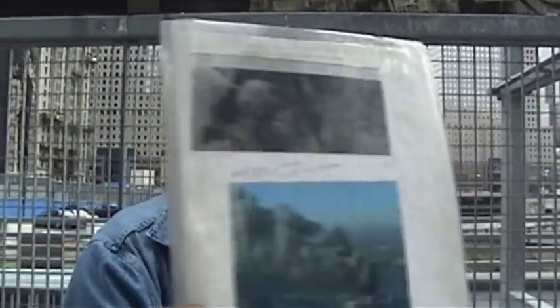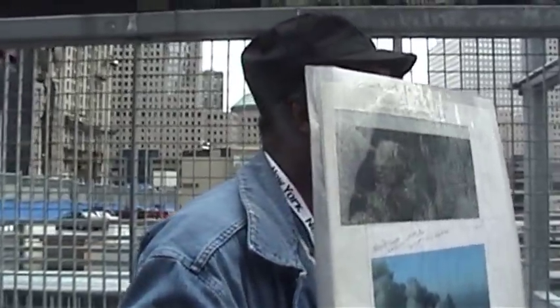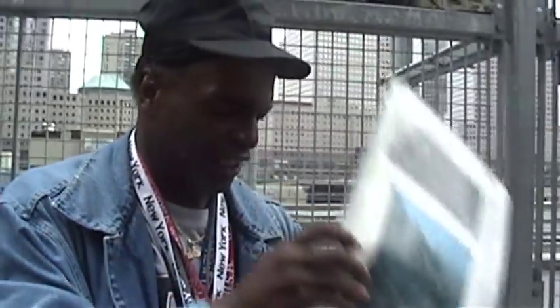9 buildings are gone, don't get this story wrong. 7 of them were World Trade Centers. Every single window you see for 4 blocks in all directions out here is all new glass. Learn the facts. History, don't let it be mystery.